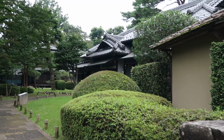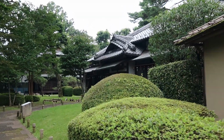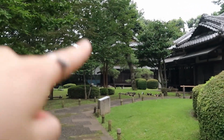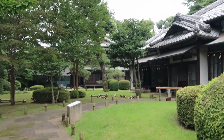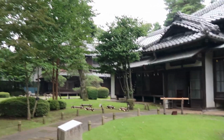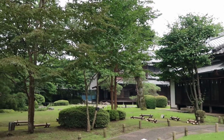Oh, beautiful. I didn't realize it at first, but it's a huge house. So look, this, and then that part is also connected. So it's like one huge house. How cool. This person must have been very rich.